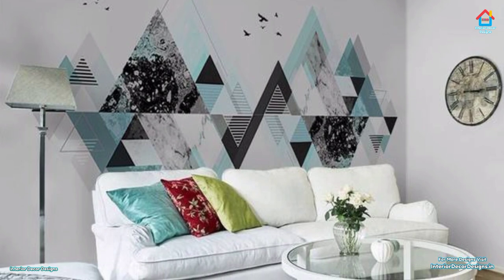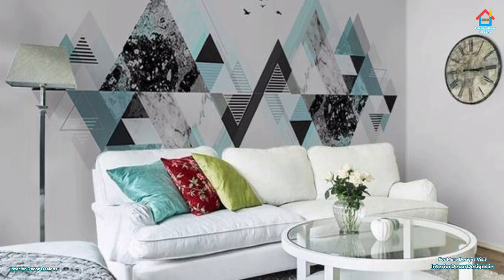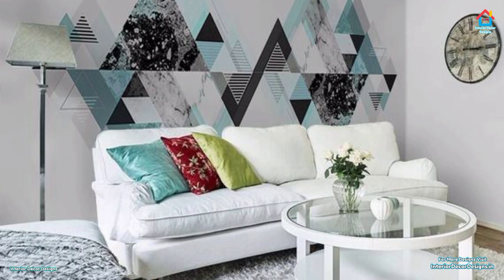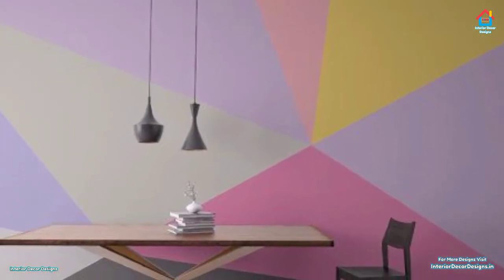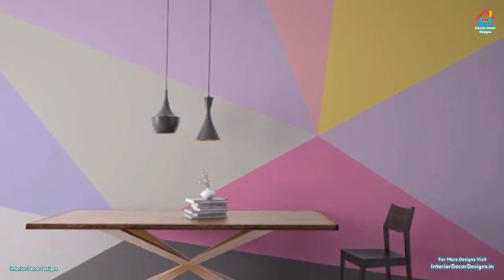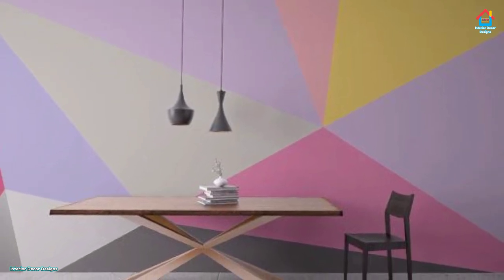Feel free to experiment with that. Two tones. Using different color tones can be a fantastic idea. Using different colors of different tones gives a pleasant contrast and makes your room amazing.